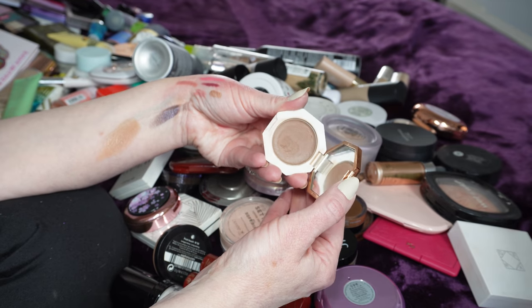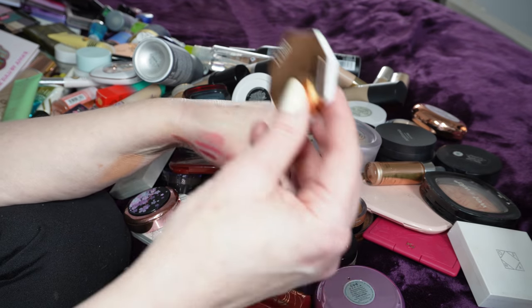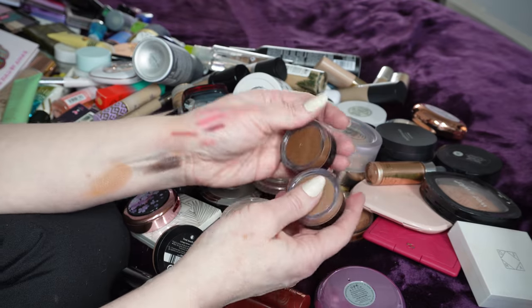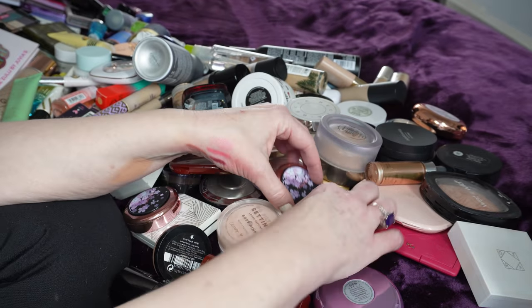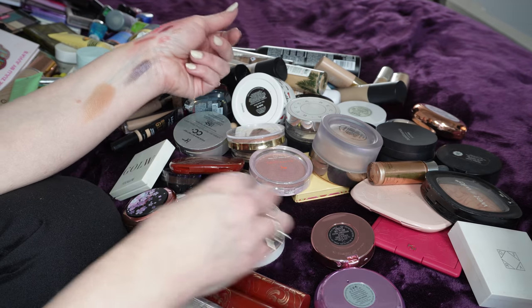And I used this for quite some time, but as you can see, it's got quite a divot in it. It is starting to get dried out. So that one's gonna go. The Putty Bronzers from e.l.f., I'm not a huge fan of those as well. The Radiance Brick from Rimmel, very orange. Can't do that one either.